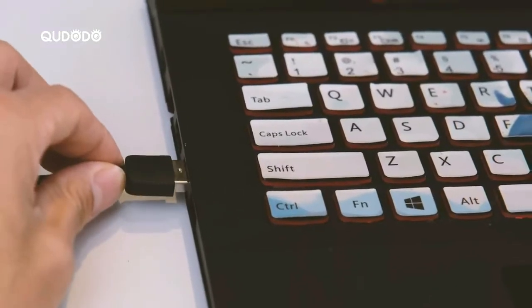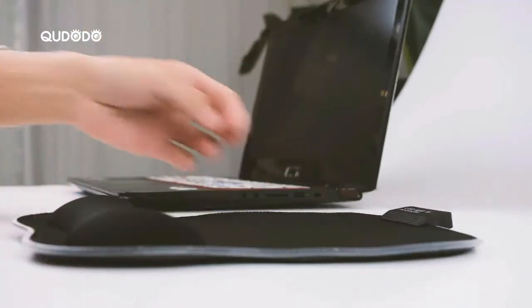Last one. This is mousepad with rest support. You can buy it online within $15.